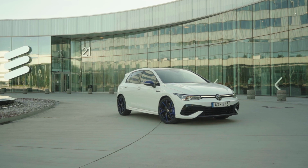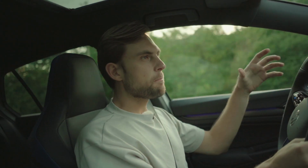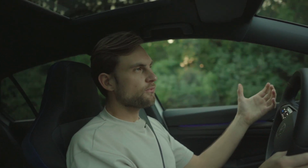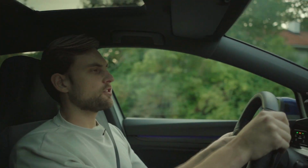In drift and in Nürburgring special mode, this car is transformed. It's much stiffer, the steering is heavier, you get more feedback from everything basically, and the exhaust.